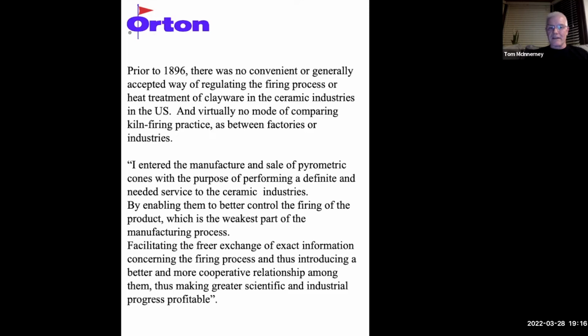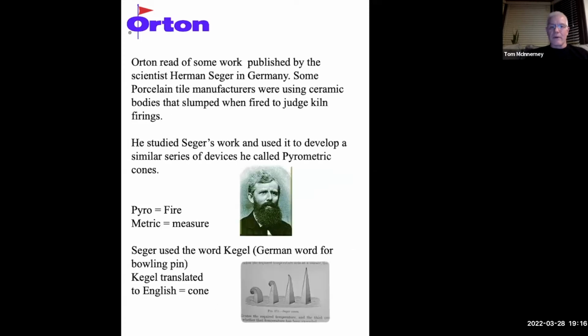That was the whole impetus of why he ended up making these cones. But where did he ever get the idea is kind of the first question I would come up with when I started there. So I found out that he was in academia, always reading, always looking for things, and he heard about some work in Germany.